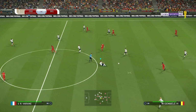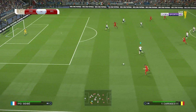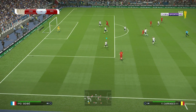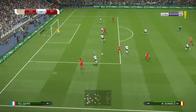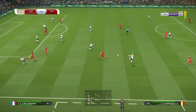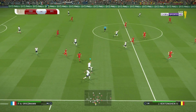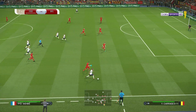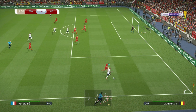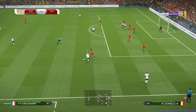Lukaku. Mertens tries a through ball. Carrasco looking to get on the end of this. Good challenge, he just stood firm. Griezmann with good energy in defence as well. You have to admire commitment like that, because he could easily ignore that, just kind of walk around and let others do all the chasing. But instead, he looks as if he relishes the chance to dig in for his team here.